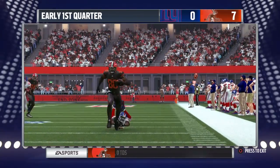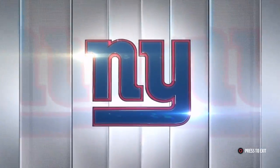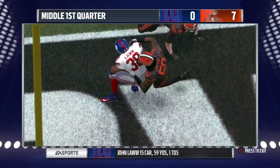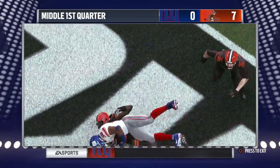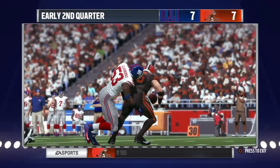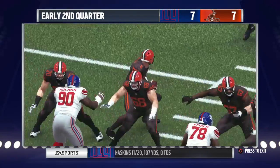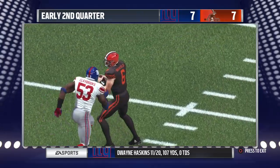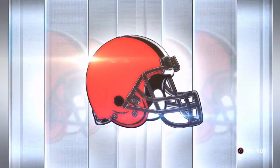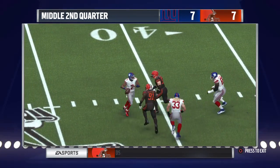Browns with possession early in the first. The catch will be made deep down the field, and this two-play drive goes for a TD. The Browns up by a touchdown. Browns with it now early in the second. They're going to come away with another sack. This will go for a loss of seven. Midway through the second quarter, they're going to get to the QB once again. This will go for a loss of eight.